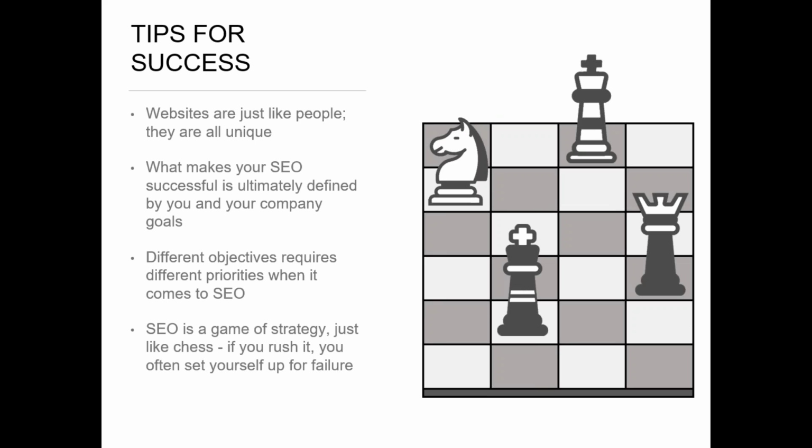SEO is a game of strategy. Just like chess, if you rush it, you often set yourself up for failure. Basically, words to live by, especially when it comes to online. What you do today, especially in the SEO world, does not happen immediately. As far as the results, it oftentimes takes 3 to 6 months to see the benefit of that. So doing a social campaign today does not mean that you're going to have immediate traffic, but it does mean that you can get some immediate traffic, and hopefully you gain some followers and whatnot that can help expand your content and help expand your influence as you move on.